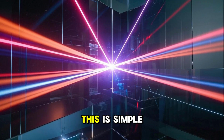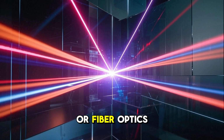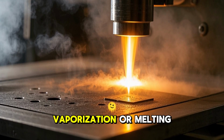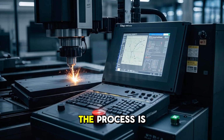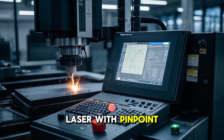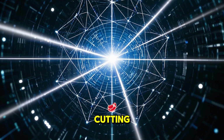The science behind this is simple yet profound. A laser cutter uses a high-powered laser beam directed through mirrors or fiber optics to focus energy onto a tiny spot. This energy heats the material to the point of vaporization or melting, creating a clean cut. The process is controlled by computer numerical control systems, or CNC, which guide the laser with pinpoint accuracy. This combination of physics and computing laid the foundation for modern laser cutting.